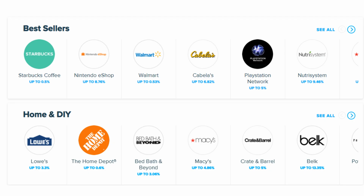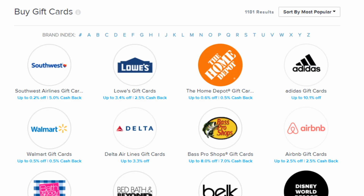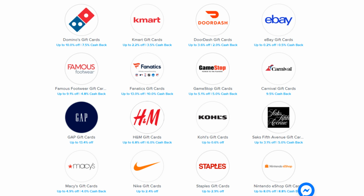One other recommendation I have in saving money when making online purchases is to buy discounted gift cards. Believe it or not, you can actually buy gift cards at a discount in order to make your money go the furthest. What happens is people will sometimes receive a gift card to a store they never shop at, so instead of blowing it on something they don't really need, they'll sell it on the website at a reduced price. Once they sell their card, the website will then take a percentage of the sale.